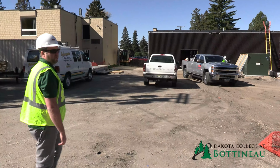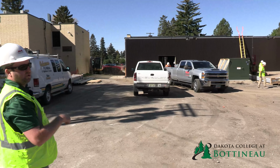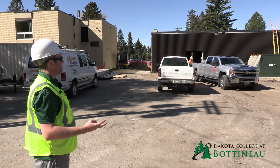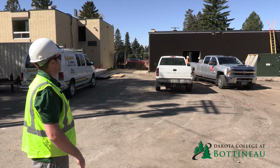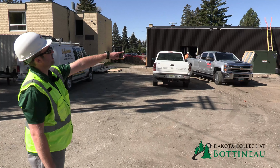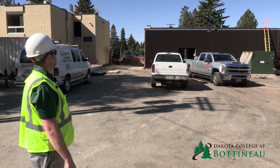I'd say in one of the next few weeks here, we'll be starting our exterior concrete as well, finishing up the rest of the sidewalks. We're waiting on a couple trench drains to basically allow the water to flow through the sidewalk. As soon as we get those here, we'll finish the sidewalks coming around the building and then tying into the existing hall here as well too.